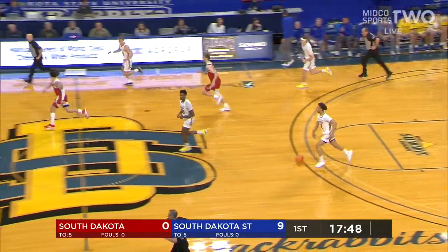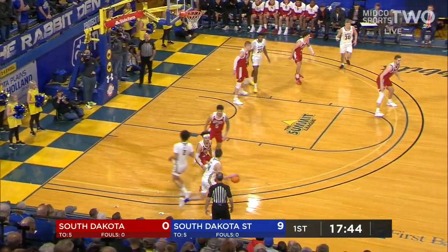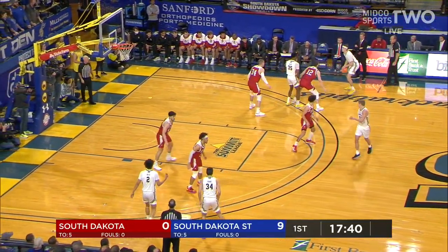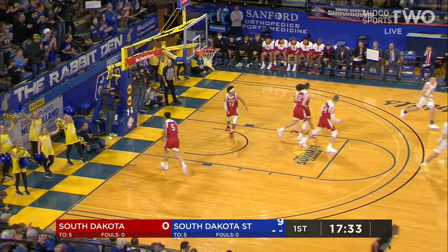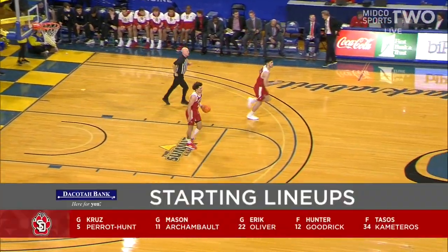Zeke Mayo backside rebound. And this is the end of the floor where USD has typically hung their hat. And that's something they're going to have to do if they want to work back into this and give themselves a chance to stay close. Shireman got a little step. And South Dakota State has hit its first 5 shots of the game.